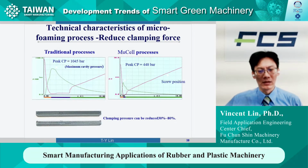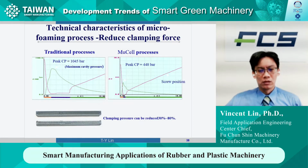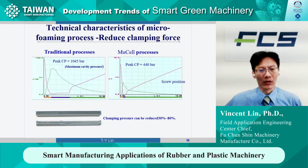Here we can see the traditional process and the MuCell process. The overall viscosity is greatly reduced. The demand pressure for molding is also greatly reduced in the molding process, as shown in the green curve. We can see in the traditional process, the pressure peak reaches a maximum of 1045 bar. But for MuCell, for the same object, the pressure peak is just about 448 bar. So the molding pressure is greatly reduced by about 50%. So in terms of temperature or flow resistance, MuCell saves much energy.